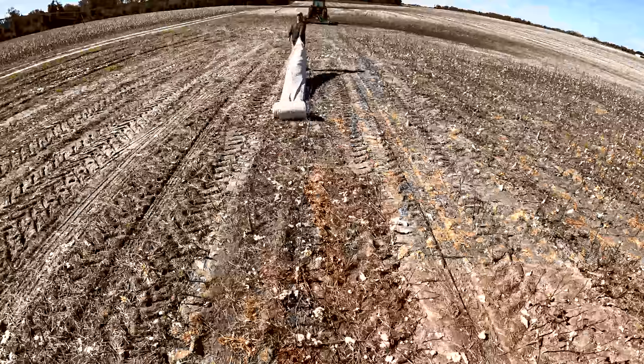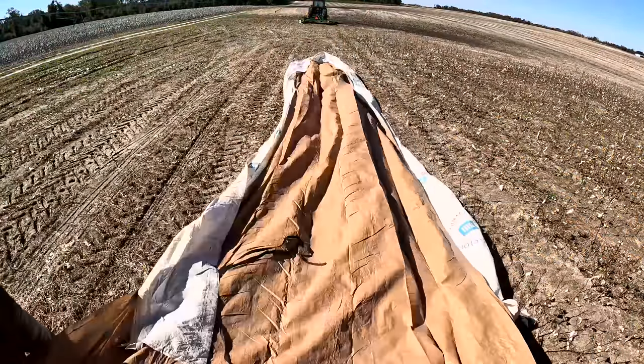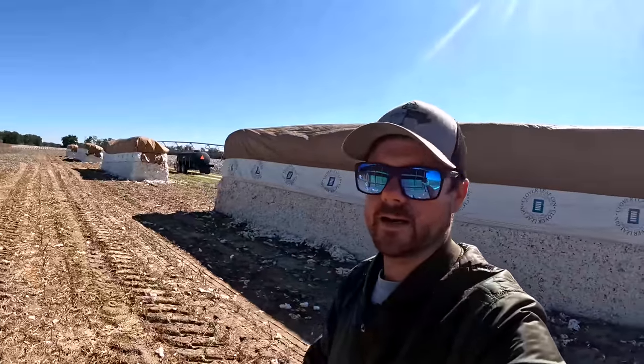Time to roll out a tarp. I'm driving. Okay, got the tarp rolled out, ready to roll. One more dump on this one should finish it out, then we'll pull it off. We've already built four before we got the rain. And hopefully we'll have a lot more. Like I say, this is the best cotton we've been to all year long. Three bale cotton.